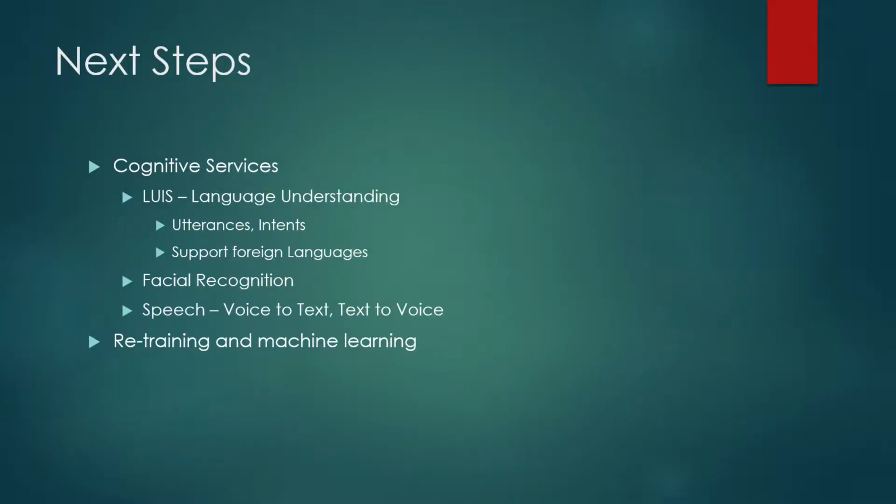Again, we can support a lot of other things that Cognitive Services makes available to us, and then retrain it periodically.